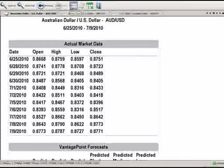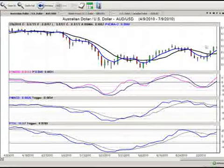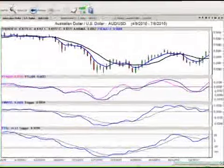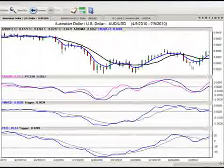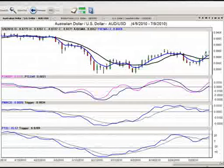So again, we're looking for a pullback. We want to identify some key areas. Our medium-term crossover is hit. Looking at this, we can see that these candlesticks were breaching. The blue line, by the way, is the predicted moving average from Vantage Point. The black line is a simple moving average. So we can see that the market continually comes down and bounces off the predicted moving average from Vantage Point. That comes in right now at 86.69, so we may see a little deeper pullback than the 87 level, and if it does, terrific. That just gives us a better opportunity to buy it.